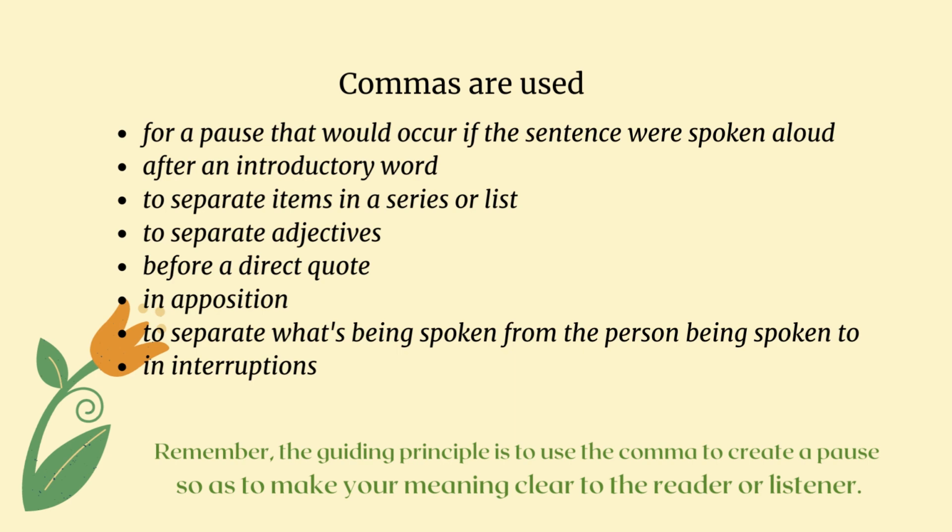Commas are used for a pause that would occur if the sentence were spoken aloud, after an introductory word, to separate items in a series or list, to separate adjectives, before a direct quote, in apposition, to separate what's being spoken from the person being spoken to, and in interruptions. And I'll clarify each of those as we go. Remember, the guiding principle is to use the comma to create a pause so as to make your meaning clear to the reader or listener.